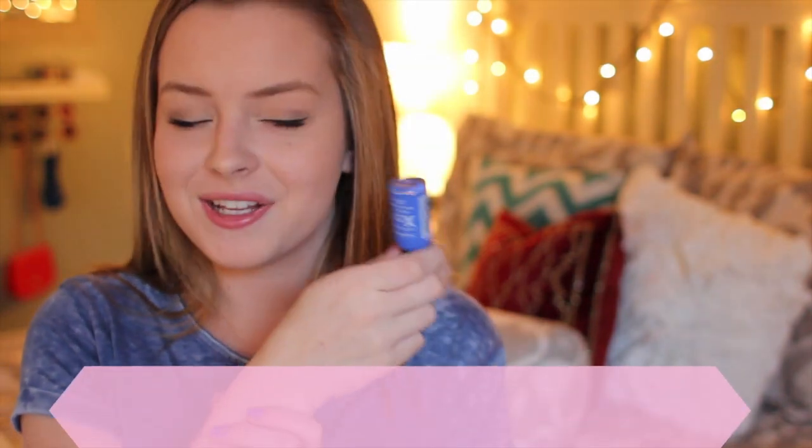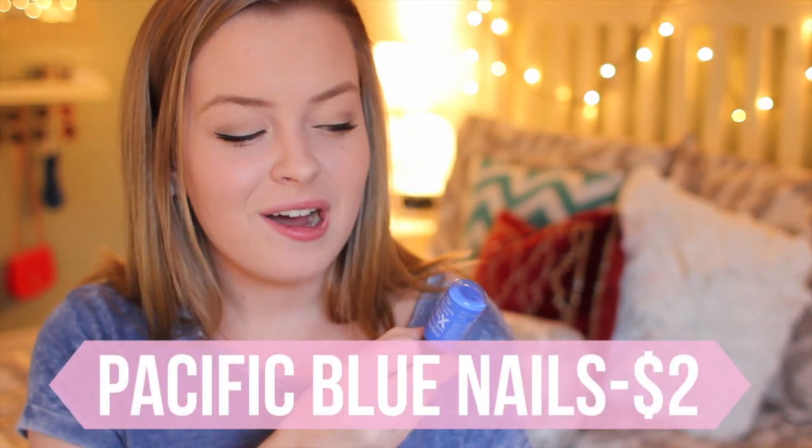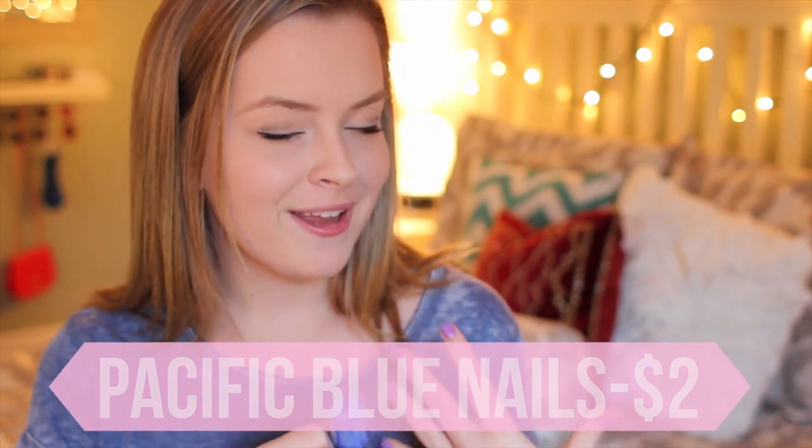I have one nail favorite of the year, and that would be the Sally Hansen Extreme Wear Nail Polish in Pacific Blue. I always end up going back to this color, and it has great pigmentation, and I noticed that whenever I wear it in a video... I was going to put it on today. I have Essie's Playdate on if you guys are curious, but anyway, I was going to put it on today, but I just didn't have time to.